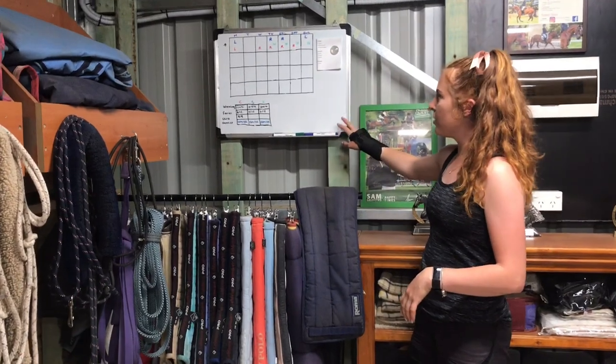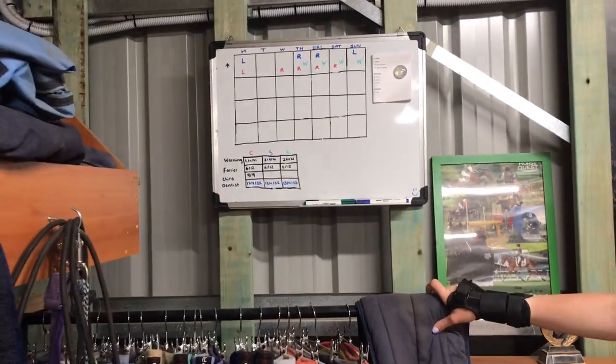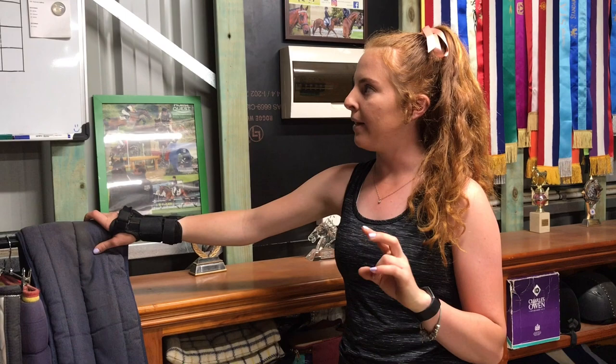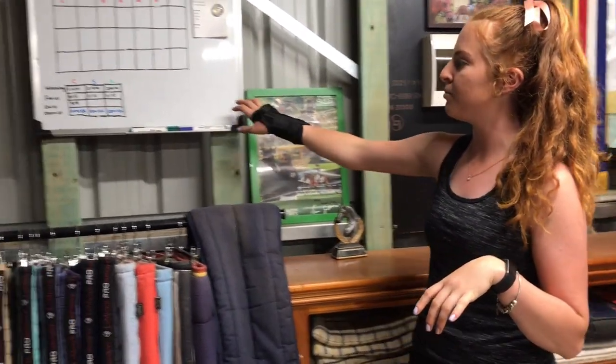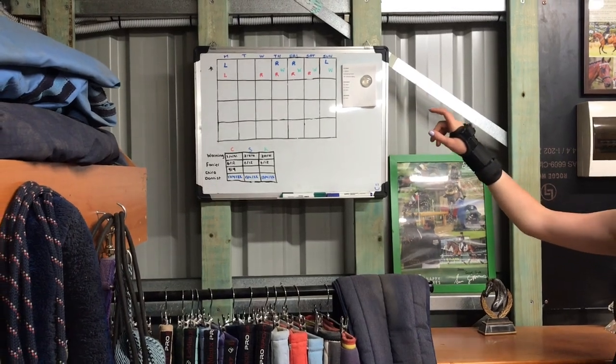This is my whiteboard. So I've got three that are in full work. Kiwi has just had his kissing spine surgery this week, so he's back in full work 5 or 6 days a week now. And then the other two are in full work as well. So having three in full work, I can't remember who's done what and everything. So I have this board that tells me what they did on what day, and I can keep track.